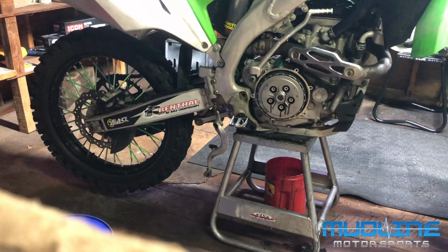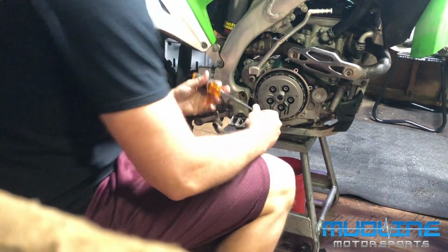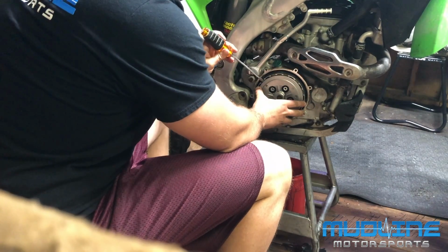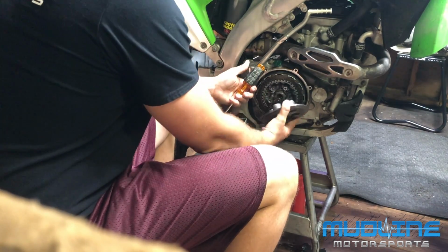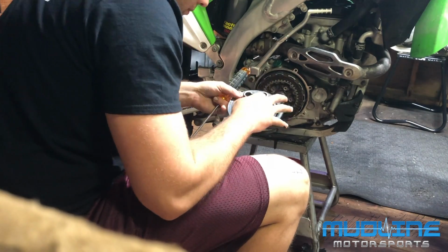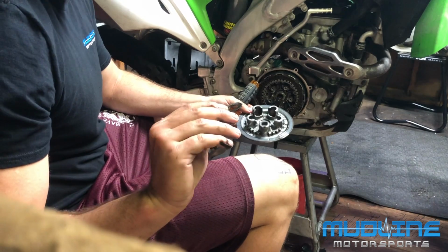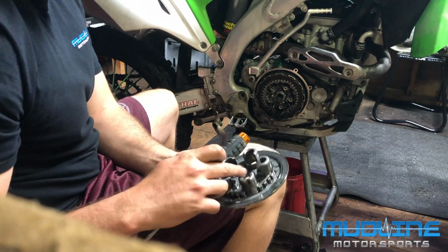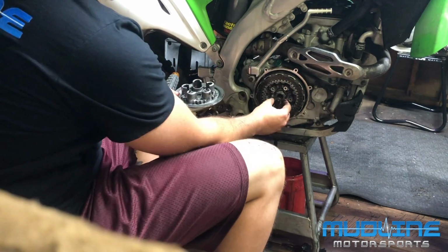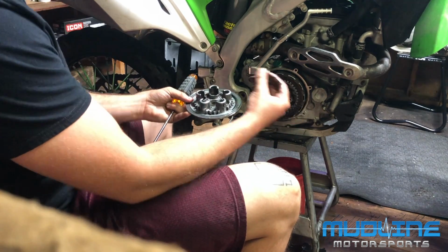All right, guys, so now we have the 5 pressure plate bolts out, the spring out, so you can just take a flathead and take the pressure plate off. All right, so there is a little washer in there that'll sit right there. You want to make sure that you hold on to that. So it goes washer, and then there's going to be your push rod that's in there that pushes up against that washer.